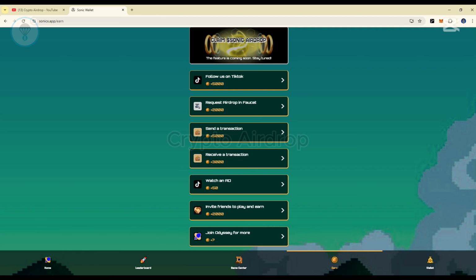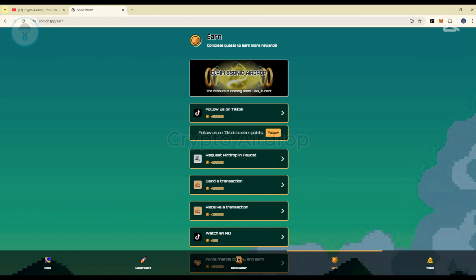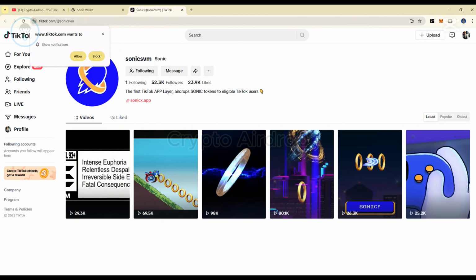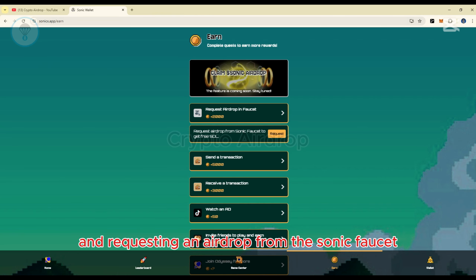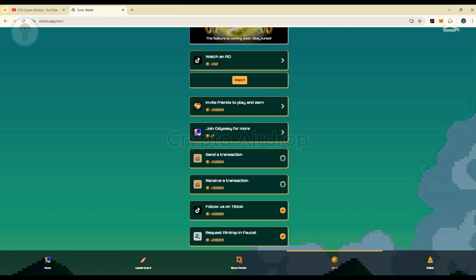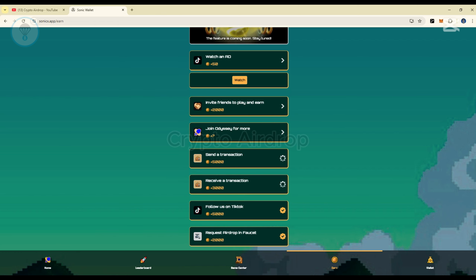Once logged in successfully, you'll be redirected to the Task Earn section. Here, complete the tasks provided, such as following the project's TikTok page, and requesting an airdrop from the Sonic faucet. There are other simple tasks as well, so make sure to complete them.